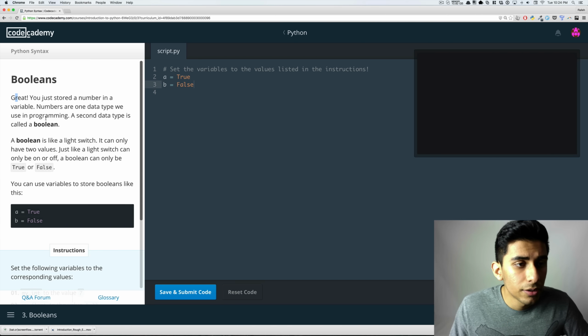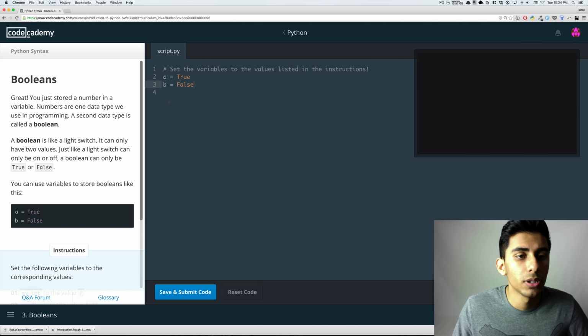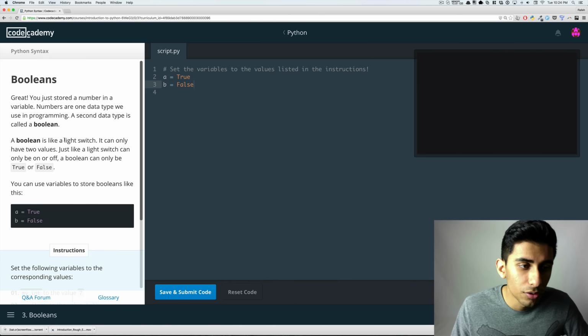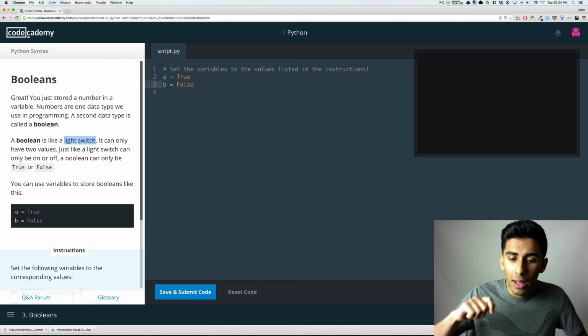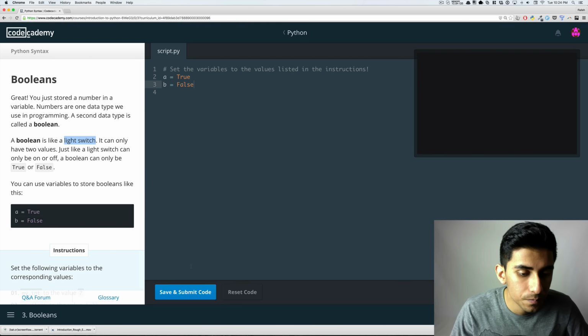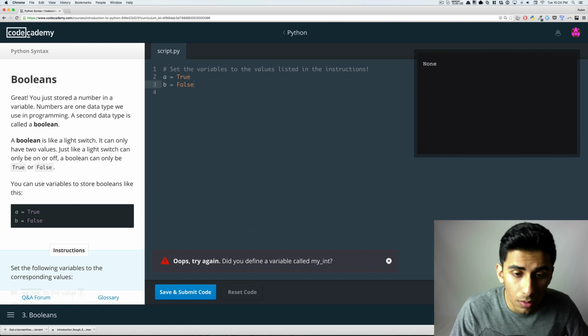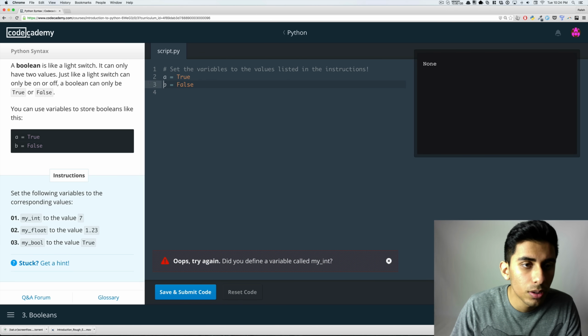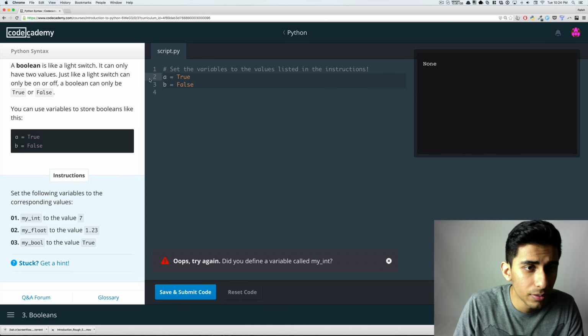So they're talking about Booleans here. Boolean values are basically True and False. Like they just say a light switch, boom, one is on, one is off. Oh, my int. Whoops, forgot to add that. Oh, they want me to actually do it. That was just an example.